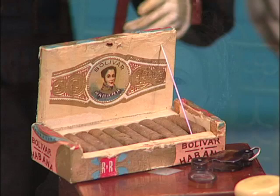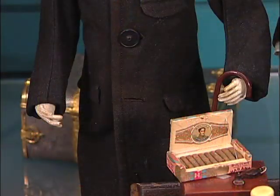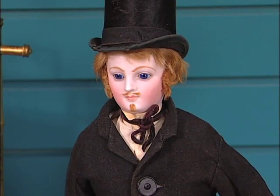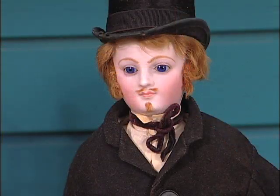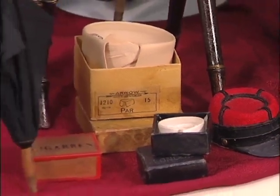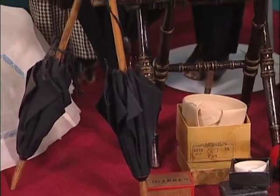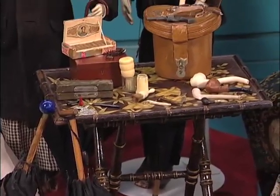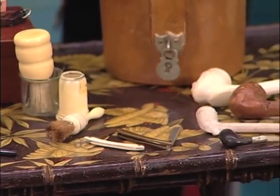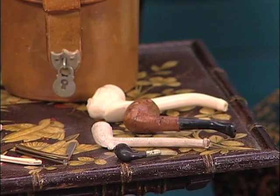In the world of French fashion dolls, a good man is hard to find. But if you can find one, let's hope it's a Dehors man. This is a wonderful bisque head with an applied mustache and goatee. Look at that amazing face, the amazing decoration of the eyebrows, the upper eyelids, the sculpting. This is a masterwork. And wonderful accessories for a male doll. Umbrellas. Cigars. Shaving implements. Pipes. Hats and the original hat box with lock and key.